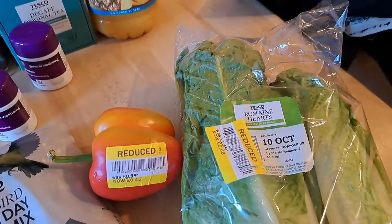Bit of bird seed, because those birds are looking hungry at the moment. And also some toothpaste. This was £3 for a toothpaste, because Chris has got really sensitive teeth at the moment, and this was what the dentist recommended, because it's multi-protection and it's instant relief.